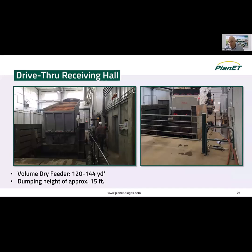This is what the drive-through receiving hall looks like. You drive over a hatch in the floor that opens, and then you tip back into the pit, and there's an automated hopper below that to receive the material.